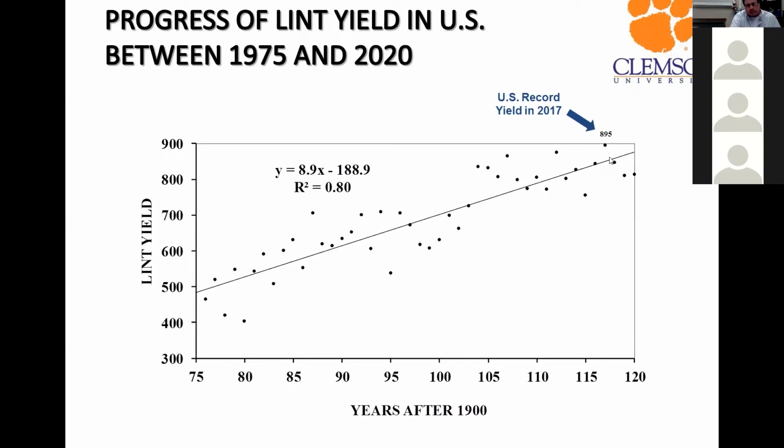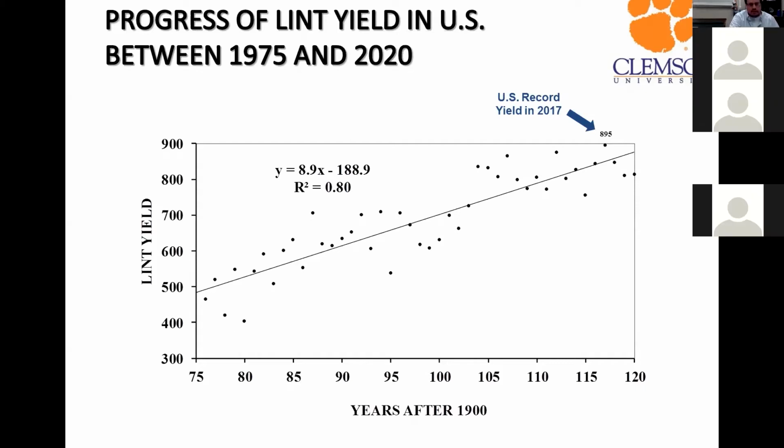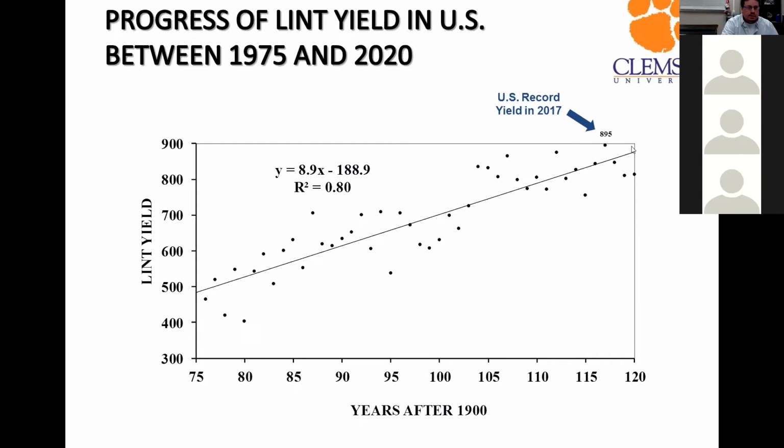You can see here, if you can see my pointer, these last 3 years we've kind of come down, but again, that's off of 895, which is our record yield we set in 2017. So hopefully, if environmental conditions are better than they've been the last 2 or 3 years, hopefully our yields will be up here on this side of the line.